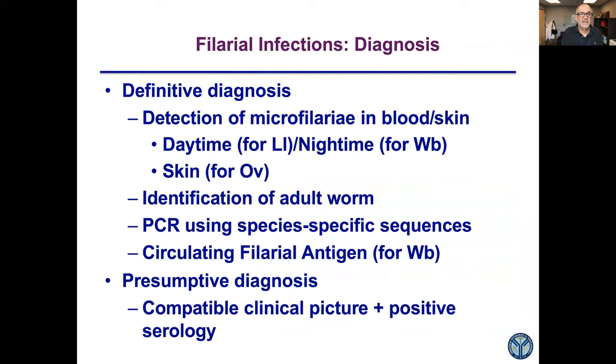So like all parasitic infections, definitive diagnosis, at least in filarial infections, is detection of the parasite, or in the case of the microfilaria, in the blood and the skin in the case of W. Bancrofti, and in the skin for Onchocerca volvulus. You can identify the adult worm on a biopsy specimen. There's now PCR using species-specific sequences in good tissue. And for W. Bancrofti, there's a circulating filarial antigen. I'll show you some examples of that in a second. And then there's the situation where you have to make the diagnosis presumptively, typically using serological means.